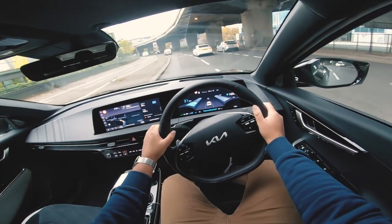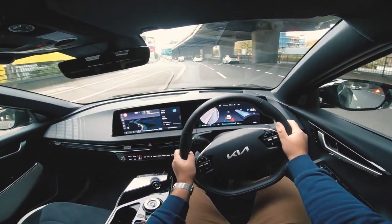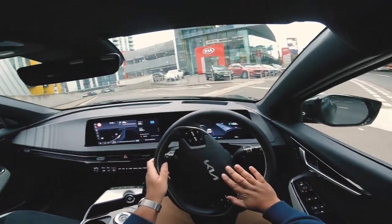Here we are then, just of course approaching the biggest Kia showroom in the whole of Europe. GWR Kia there with its new branding on top.